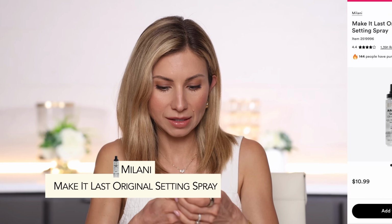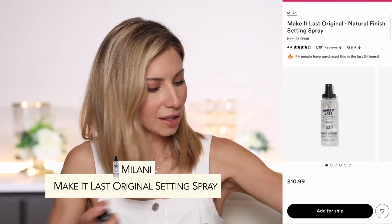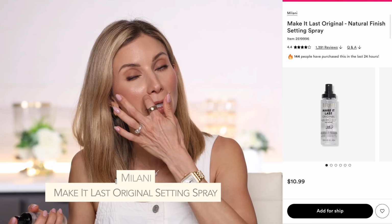Very natural. The last thing I'm gonna do, you guys, to keep this on all day long and just to add that little extra insurance, is apply a little bit of the Milani Make It Last. It says it's up to 24-hour wear. I'm definitely gonna be washing my face tonight, but it's about 10 a.m. right now, and we are in June in Texas in summer, so it is a hot day. There we go, perfect. Okay, now this makeup is set. It's not gonna budge. It's gonna look like this all day long.